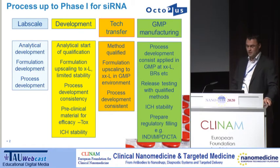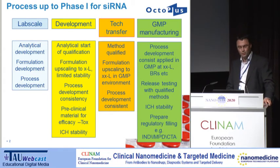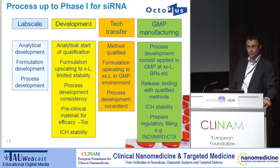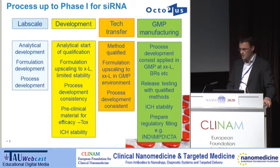This is just a schematic overview of how I see that at least the process up to phase 1 could work. Starting with the lab scale, and we see that with many clients, and I've seen it in my past as well. First you need good analytical method development to make sure that you know what you're measuring. So doing some feasibility studies on the development part. Most of the time, in our cases, it's UPLC driven with different detections, and I will come to that a little bit later.